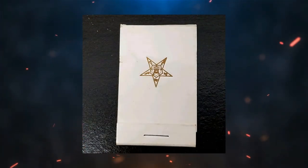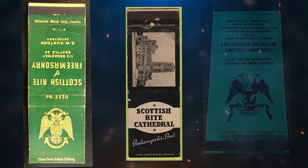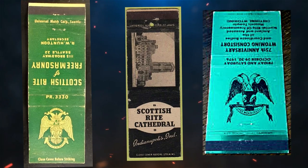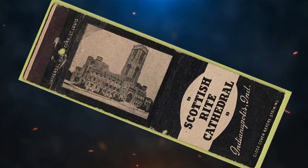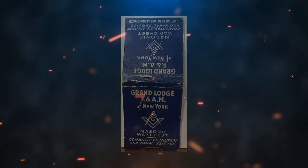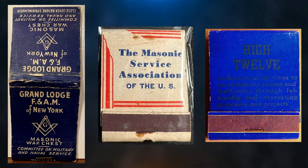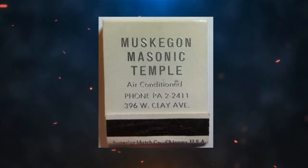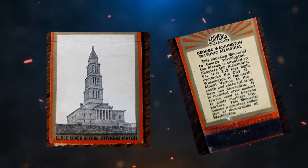I've seen ones for the Order of Eastern Star. I've seen ones for various Scottish Rite bodies. We will have a picture of one that has the entire Scottish Rite Cathedral on the front of the card, on the matchbook. I have seen them for Masonic Service Clubs. I've seen them for the High 12 Club. As I mentioned, various Masonic temples advertised on them. A number of our Grand Lodges advertised on them. The George Washington Masonic Memorial advertised on them.